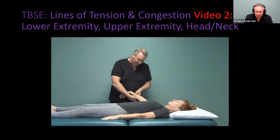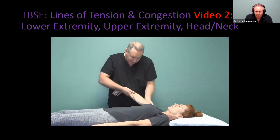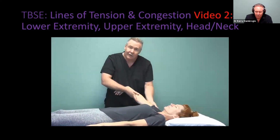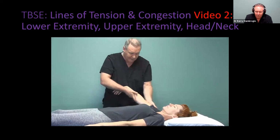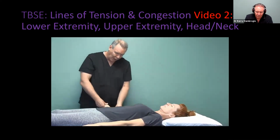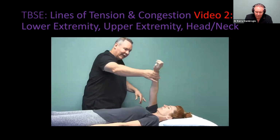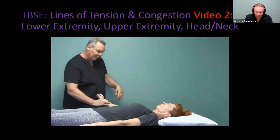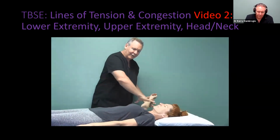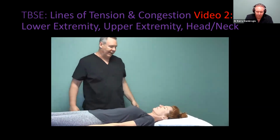So I pick this up, and I'm going to support her above and below the elbow, like this. And I'm going to compress upwards. This is the compression test, so you're testing for any type of fluid. And then I can distract. That's lines of tension. With her palm up, I can do the arm vector, and I can feel for any lines of tension. I can go counterclockwise or clockwise. So I'm feeling for lines of tension coming into her torso, and I would compare that to the other side.